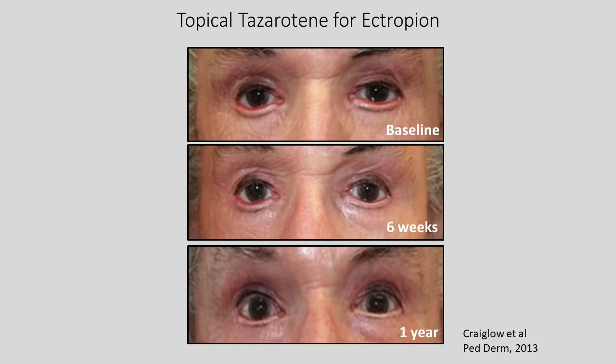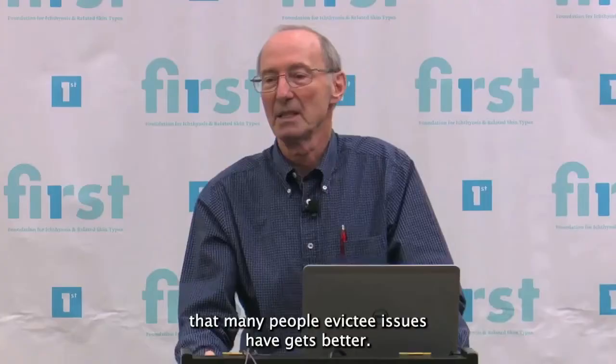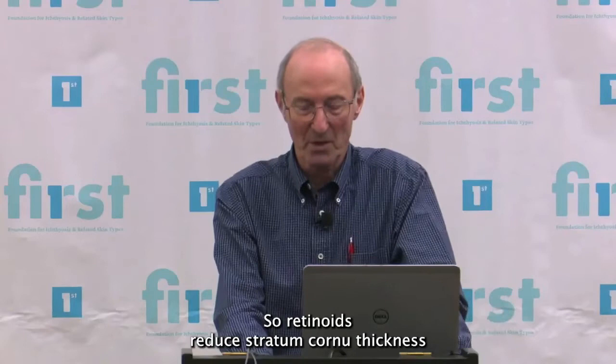Rick Craiglow also showed that if you take a topical retinoid and put it on the eyelids of people who have ichthyosis, you remove the stratum corneum and therefore make the lid more supple. And the ectropion that many people with ichthyosis have gets better. This doesn't happen with everybody, but it happens with a significant number of people. So retinoids reduce stratum corneum thickness, and that's good for people with ichthyosis.